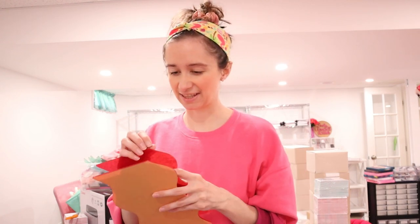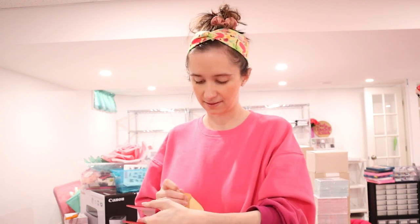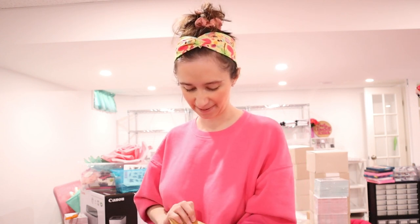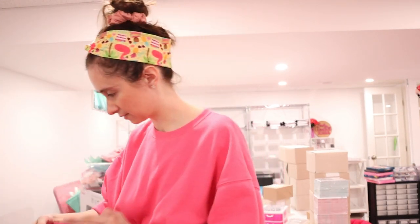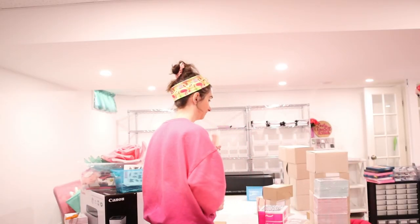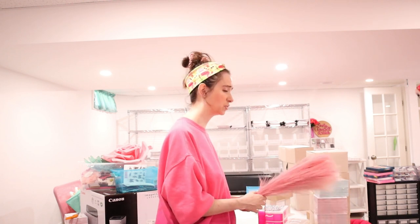I'm so excited for this. Let's get this open. Oh my gosh. All right, we got one side off, we gotta do the other. Guys, look at this, it's a vase. I love it. Just wait till you see what I'm gonna put in it. Toby is going to ruin this. I'm calling it right now. We'll see how long this lasts. Oh my gosh, he's going to love this.